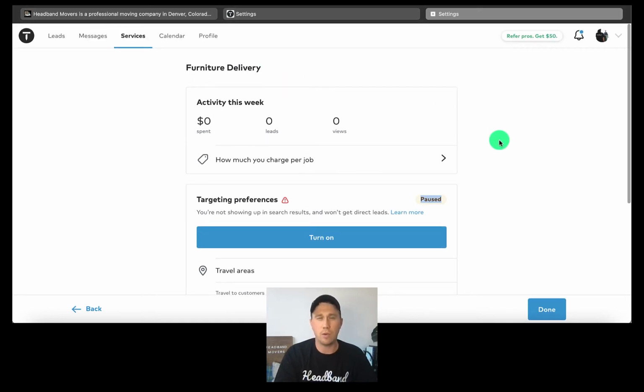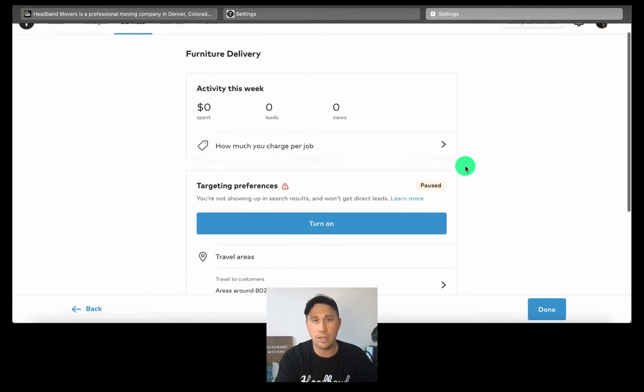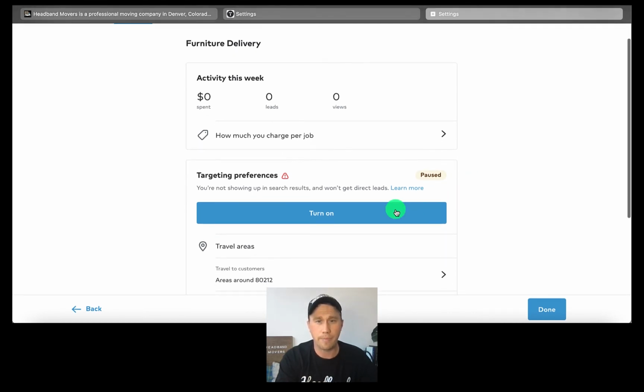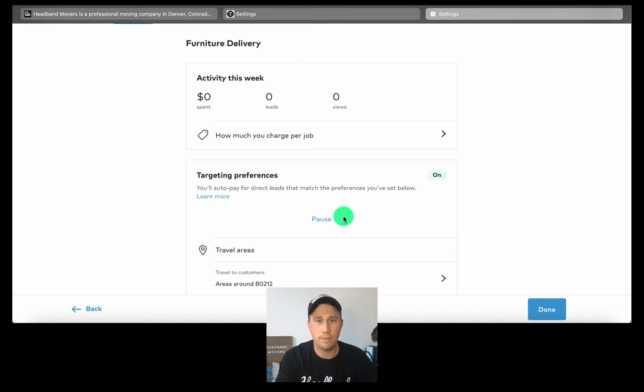Usually somebody will buy something off of OfferUp or the Facebook Marketplace, they don't have a truck or something to deliver that item, so they'll go on to Thumbtack, search furniture delivery, and then they'll hire somebody to do that. Those are usually smaller jobs, but the smaller jobs add up, especially during the slow season. So I'm going to turn this on.